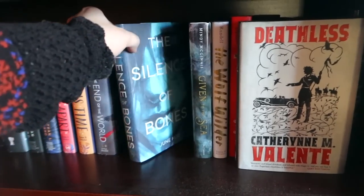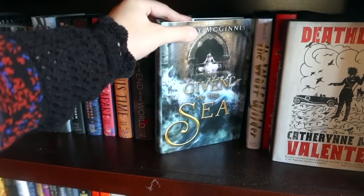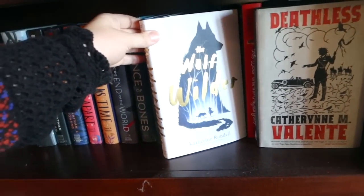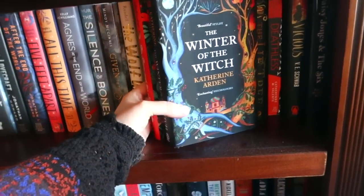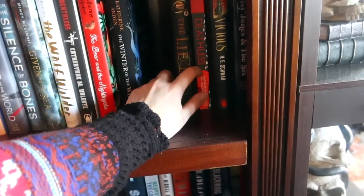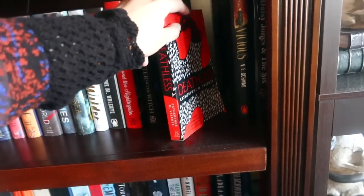So I really like The Silence of Bones. Oh, I keep almost getting rid of this, but then I really liked Mindy McGinnis' other book. So I'm gonna keep it again. Got this because it's a wolf. I love Deathless. These are my UK editions of some of the Winter Night books. Keeping those. The Lie Tree. Really liked that.